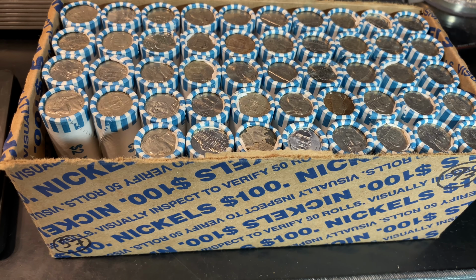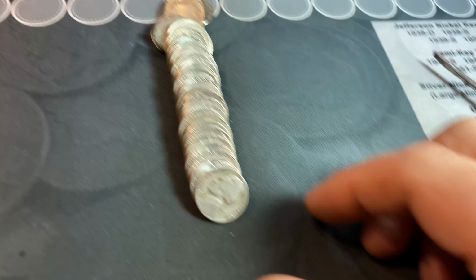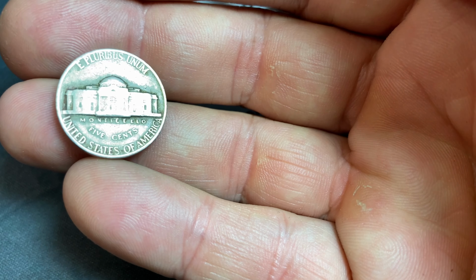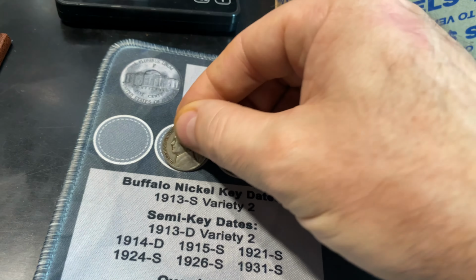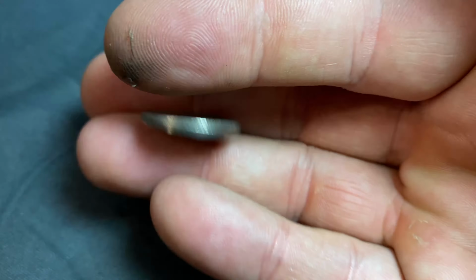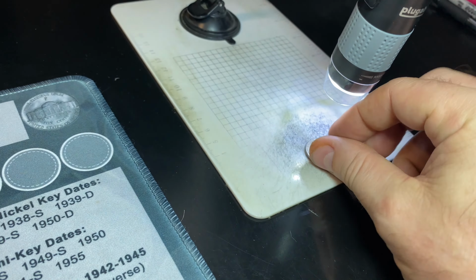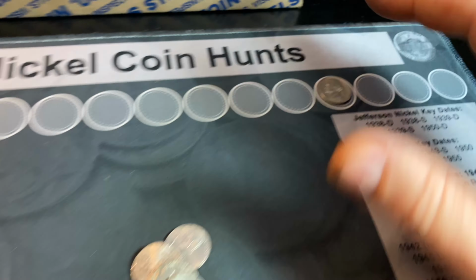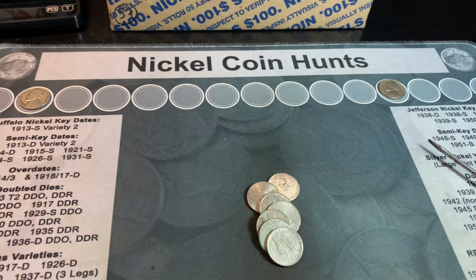Our first find of this 1-box hunt is going to come in roll number 2, and it's a 1941 Jefferson nickel, not in the best shape, minted from Philly. Same roll, and we're going to have a 1955 nickel, minted in Denver, so we can check it for that 55D over S, which I don't see. And as a reminder, because it's a 1-box hunt, I will be showing all of the 50s finds and earlier.